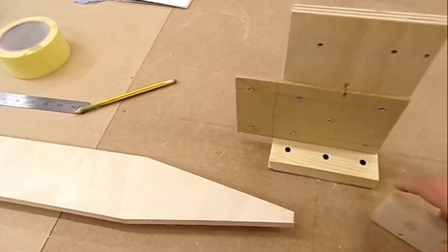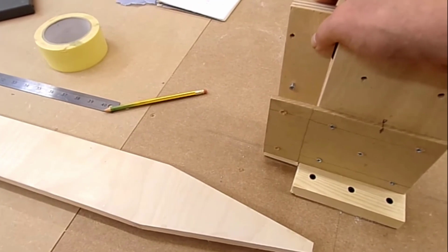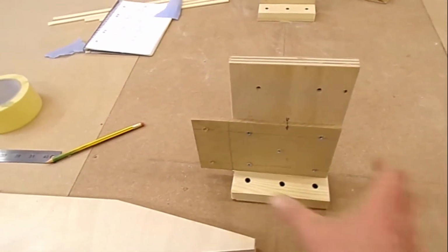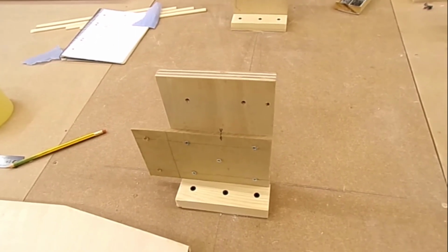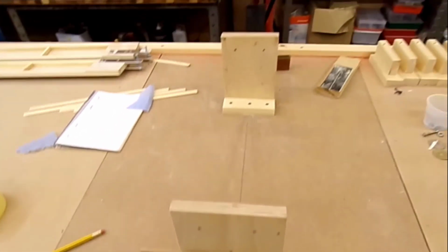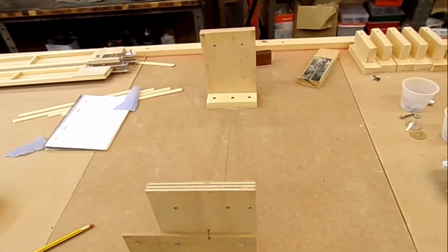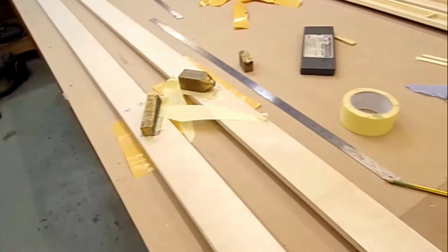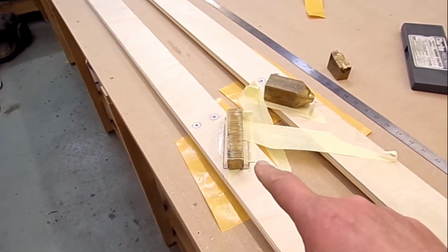I've put this plate on so that at some point in the future this can all be screwed back together again and offset, so I can do the front, the top wing, and this lot will move to its relevant position. So they're screwed in. You saw I made sure they were vertical. Tomorrow's plan: drill holes through this lot and turn down the bushes. Let's hope.